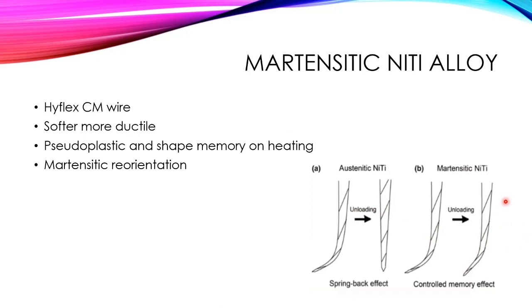CM file was introduced in 2010. It is the first thermomechanically treated nitinol file that does not possess superelastic properties, not at room temperature, not at body temperature. Superelastic property means it shows austenite to martensite conversion. So because of the modified phase composition, CM wire can be deformed because of reorientation of martensite variants. It is changing its shape because of martensite reorientation, not by stress-induced martensite conversion.